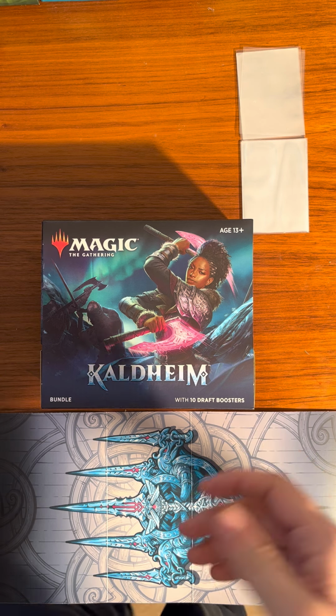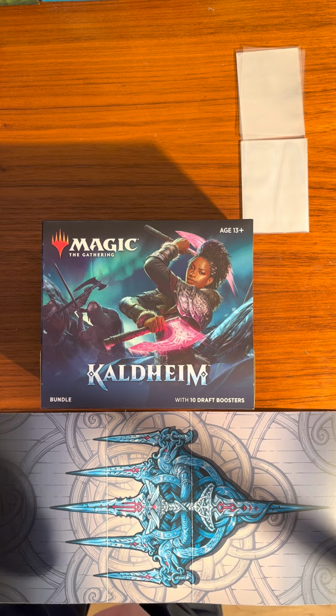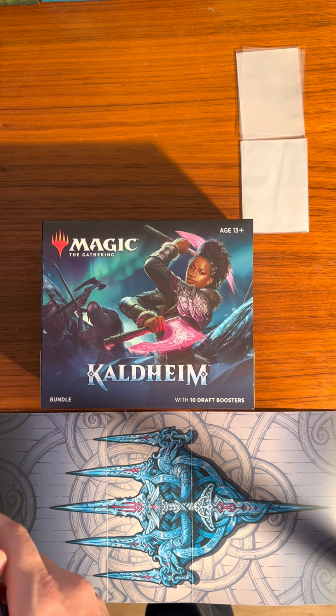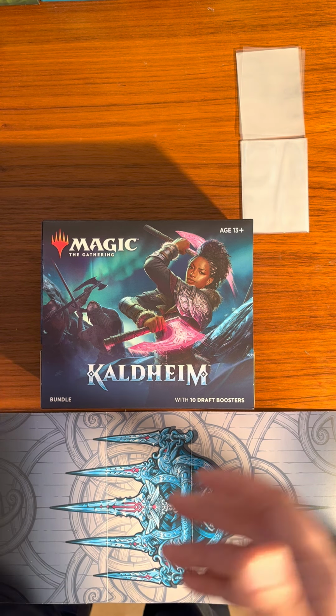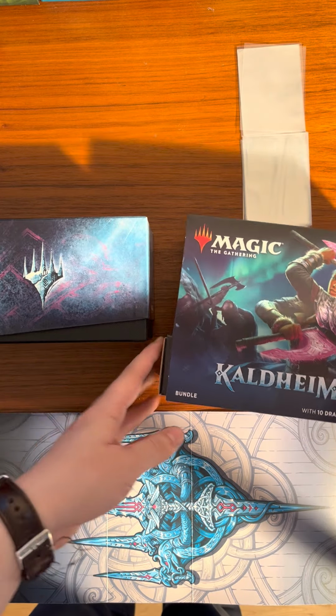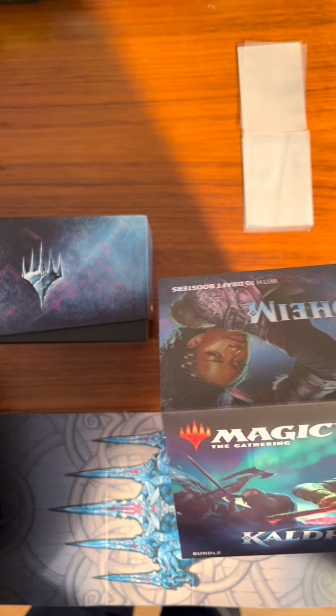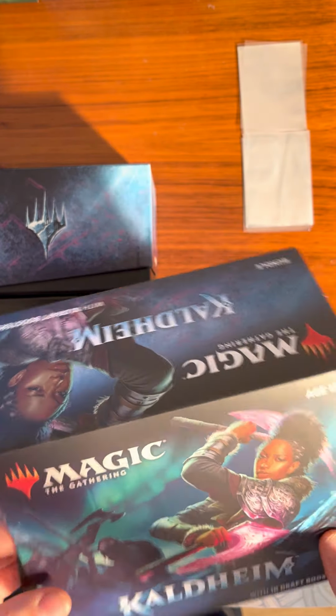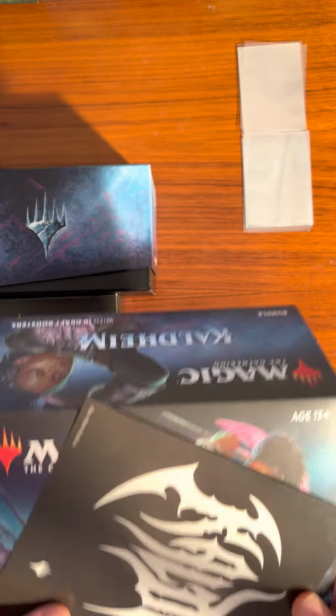As a quick summary, if you haven't seen it, I don't want to spoil it necessarily, but we got some really solid rares. Here's Elvish Warmaster on top, that will be on the store from the last bundle opening. I don't want to get my hopes up too high, but why do I love opening these bundles? Simple. There's just so much value. Kaldheim, there's a lot of value.